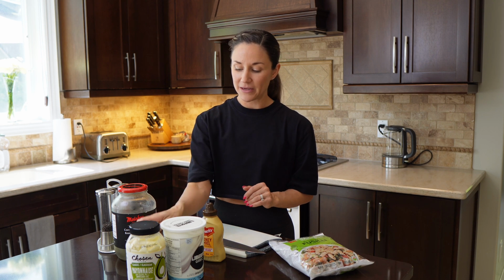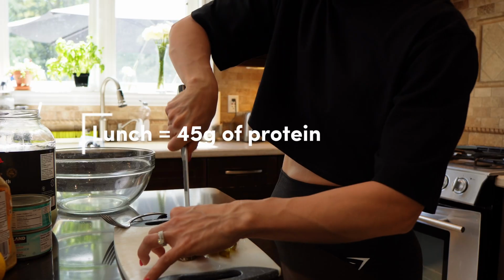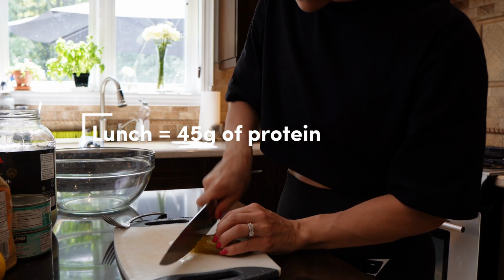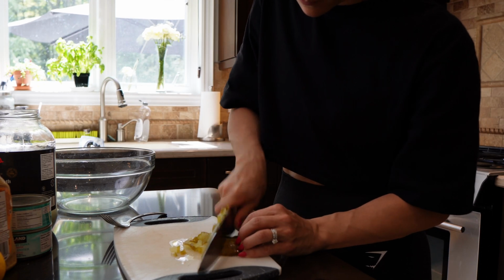And you can also double this recipe, which I'm doing today, because it stores great in the fridge, so you can have lunch for the next few days already made. So it's a really good recipe and it's super high in protein. So today's lunch is going to total 45 grams of protein. And I'm just gonna walk you through how I make this pasta salad.